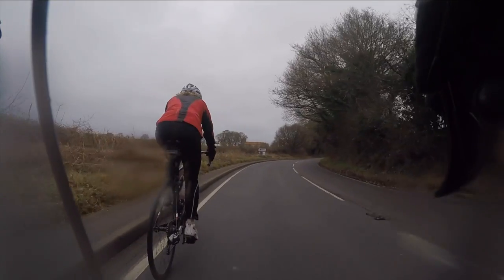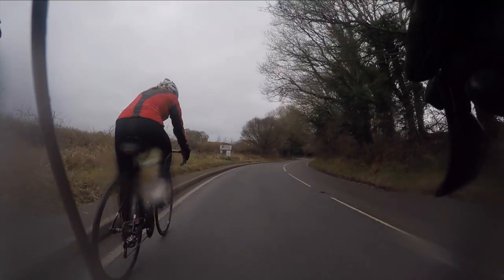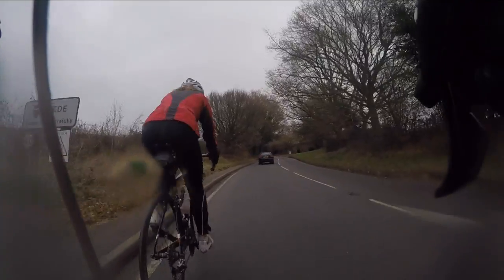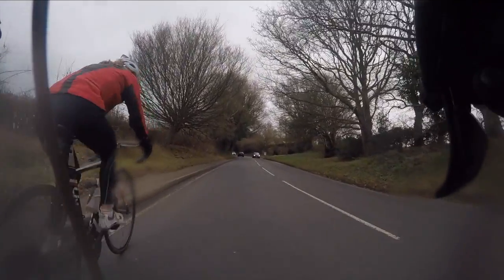So she's doing really well climbing up this hill. I think she's got quite good posture. Her torso's upright. As I said earlier, it's important to be able to breathe. Getting lower might help your heart rate out a little bit, but if you can't breathe, it's counterproductive really. As you can see, it is a struggle.